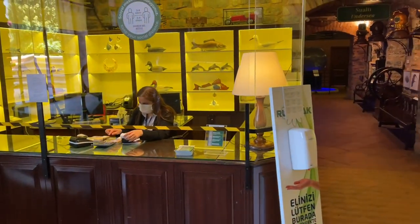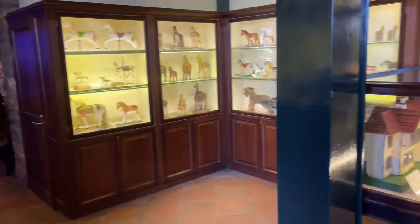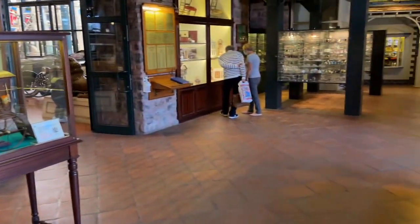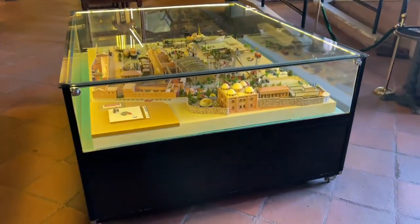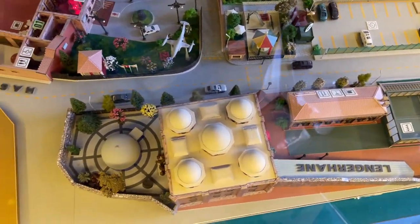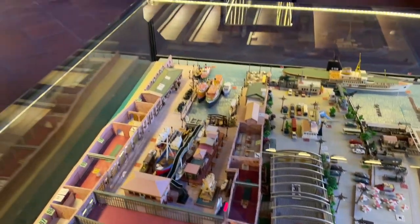And this is kind of what it looks like. And it looks like they have different areas. So it looks like they have all sorts of different things here. Even little biplanes and little miniatures. And it looks like this might be this place. Maybe, I don't know.